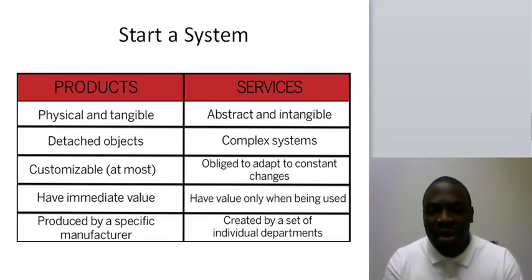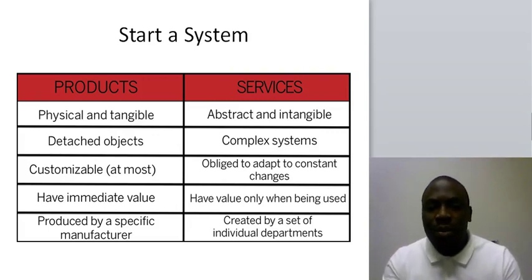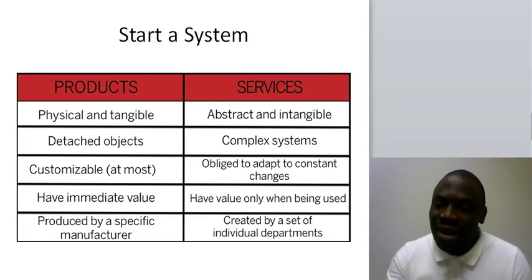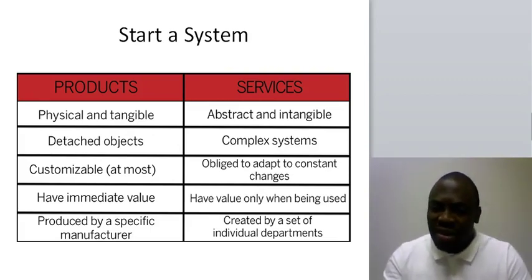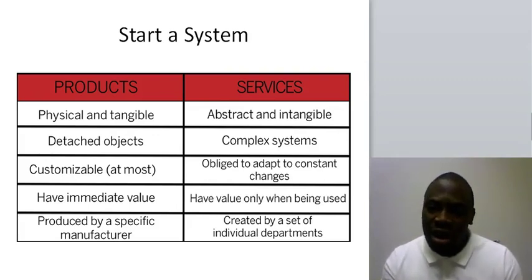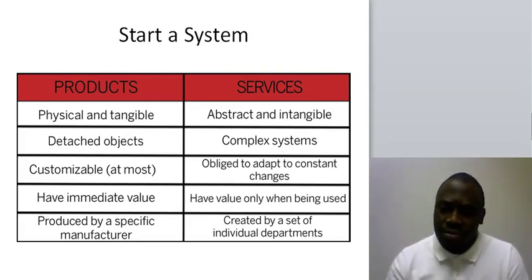Okay? A product, basically, you are designing something which is physical and tangible, a detached object, customizable, with an immediate value, and a product is something that is mostly produced by a manufacturer. Okay? Services basically is abstract and intangible, like basically teaching people how to trade.